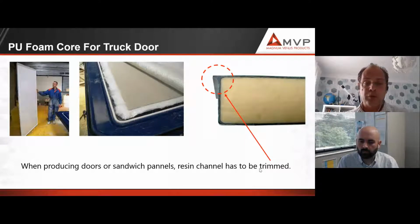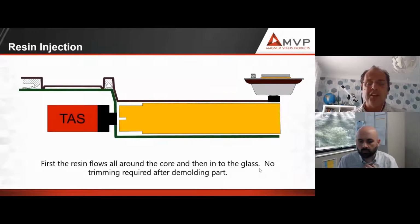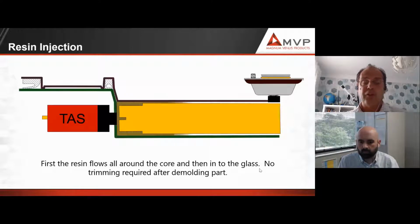For example, here we produce the door. If you look at the right pictures, because there is the resin channel in light RTM, you have to trim it off. And it's boring because it's complicated, and it's not a nice finish. So the idea, and this is what customers do, is to integrate a little resin channel into the edge of the foam. And when you inject, the resin first flows into the channel all around the foam, and then into the glass until the vacuum catch pot. So there is no more resin channel to trim off. When we demold the part, we just sand a little bit of the gel coat and it's finished, saving plenty of time using that kind of solution.